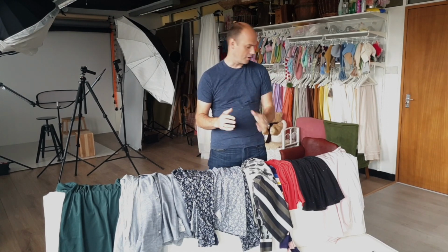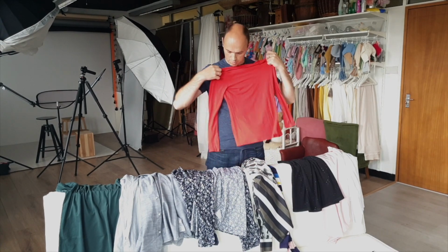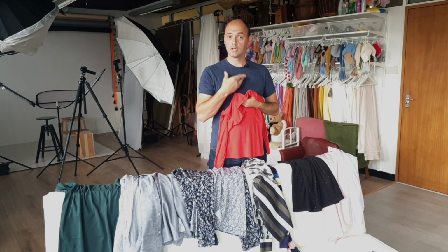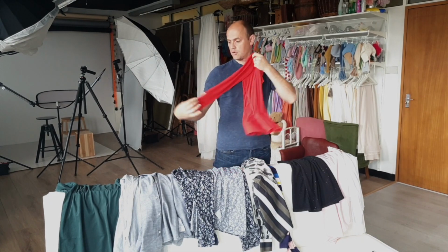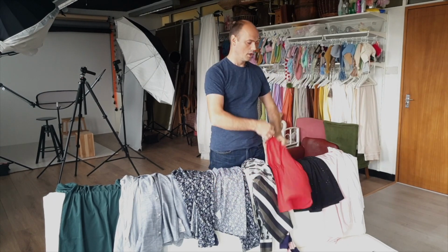If you're not, then I always recommend finding something plain with long sleeves, like a top like this. It's just a very simple round neck. It can be round, or a V-neck. A V-neck, for example, for women, slims down the face a little bit. That's just a general rule in portraiture. But yes, long sleeves or 3/4, something like that, will look really nice.